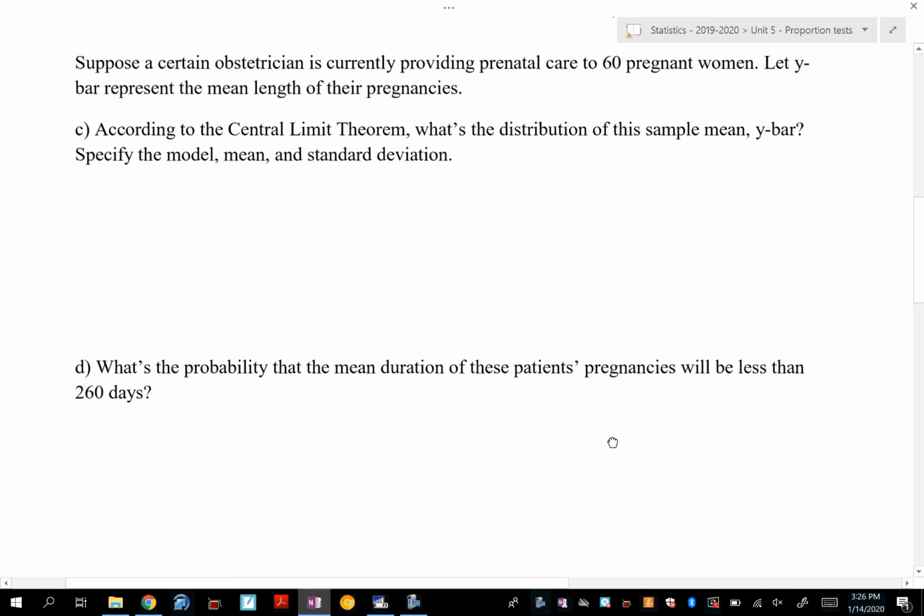All right, so I was talking with some students this morning. Here is where you would be thinking about your assumptions and your conditions. If you need to take out your notes, you can. What are the assumptions that I need to make about this sample of 60 women? Independence, right? So one woman giving birth and however long her pregnancy was does not affect another woman that's in this 60 and the duration of her pregnancy. Do you think that's plausible?